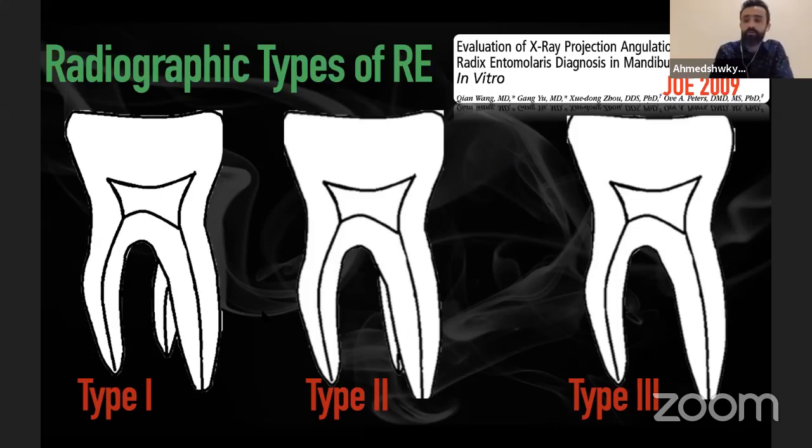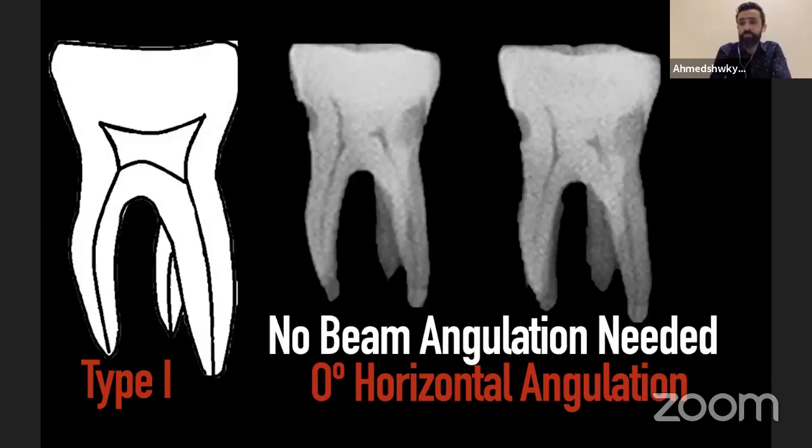In 2009, an important study reported the radiographic types of Radix Entomolaris, and we can see here that type 1 is visible without any cone shift. This is type 1. Type 2 is partly visible Radix Entomolaris, and type 3 is completely hidden behind the distobuccal root. Now, for each type, I should know how to detect it, and then we will summarize how to detect it easily.